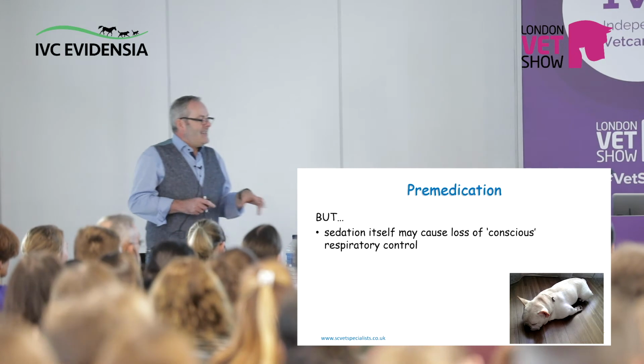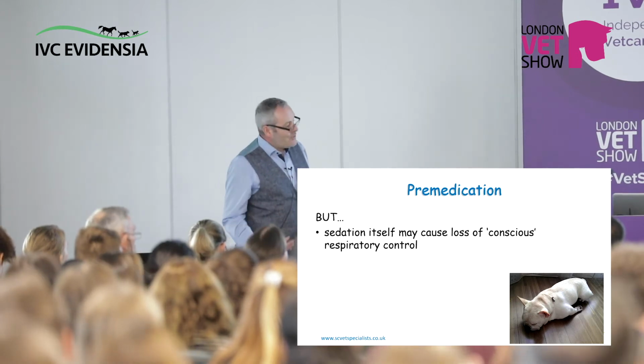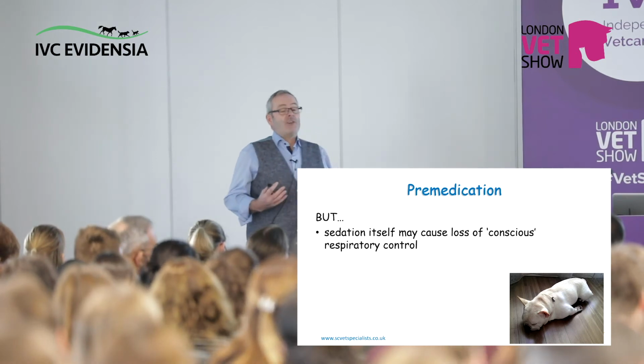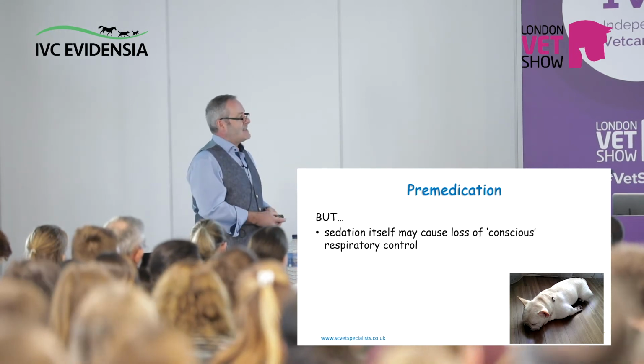So it may be that the animal adopts a certain position to try and maximize airflow into its lungs, and when we sedate it, it's no longer able to maintain that position. Or it may be that they're really struggling to breathe, and just the fact that we sedate them takes away that conscious effort, and they start to hypoventilate and start to obstruct.